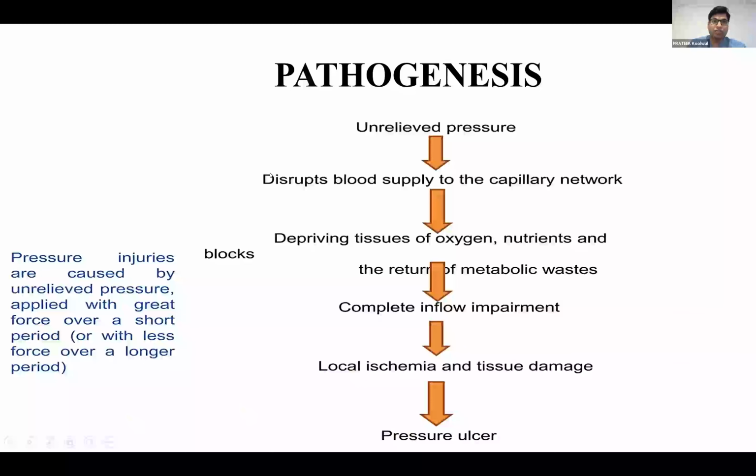In a structured way, the pathogenesis is that unrelieved pressure disrupts the blood supply to the capillary network, depriving the tissue of oxygenation and nutrients and blocking the return of metabolic waste, causing complete inflow impairment. This leads to ischemia, because if the blood supply is compressed by pressure above 32 mm Hg, it will cause ischemia and tissue damage and can lead to a pressure ulcer. This is the simple staircase pattern of how an ulcer develops.